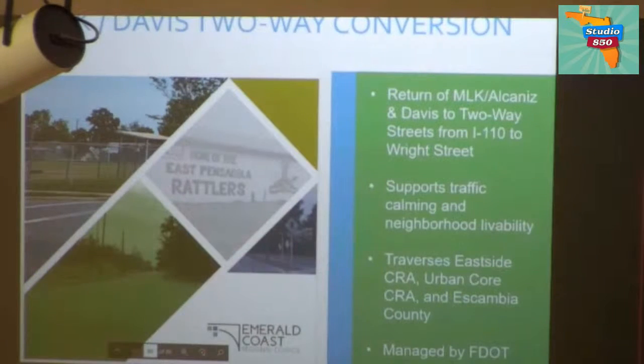The next project is a project that is being undertaken. This is not a project that is specifically being undertaken by the CRA, but we are working and coordinating in partnership with the Department of Transportation and the Florida-Alabama TPO. And this is a conversion of the MLK/Alcaniz and Davis Street roads from one-way streets to two-way traffic. The bulk of this project is actually in the East Side District. However, the very far southern piece, from Cervantes Street down to Wright, does fall within the urban core district.